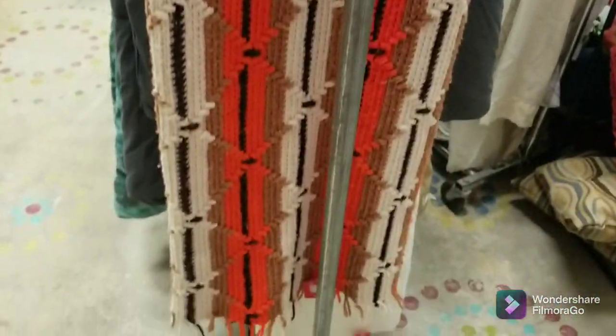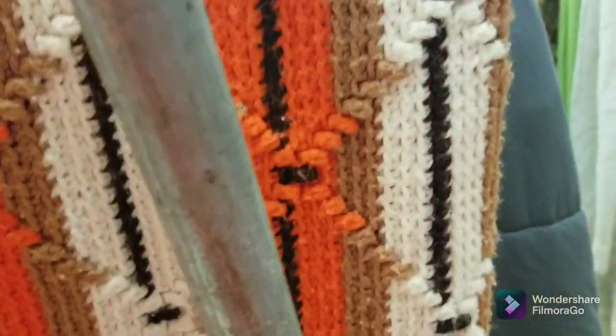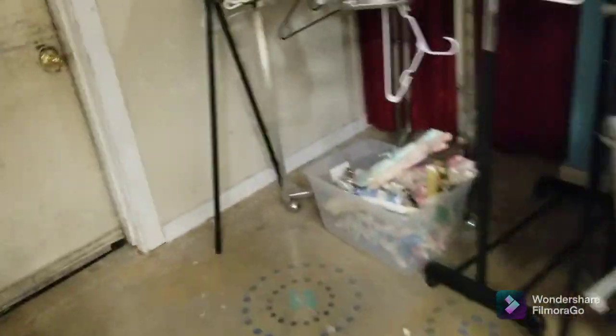On to the next store where I usually get plush in a bag. This little blanket throw I did pick up. It was only $3, I think, and it was pretty big overall, but that's why I picked it up. It had kind of fall colors, so I picked it up for that reason, and it was, I don't know, 5x6, something like that.